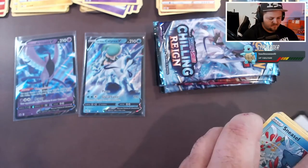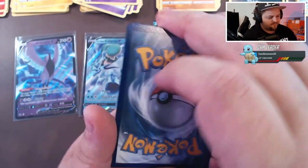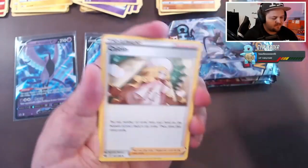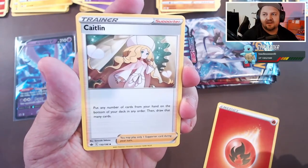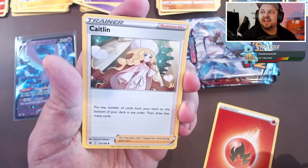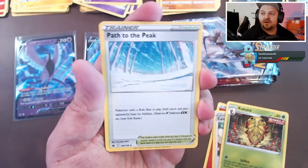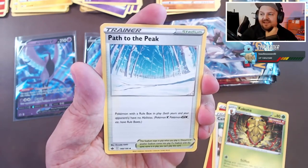Another pack. I'm gonna guess water. Nope, fire. You got Caitlyn. Look at her, big hair, lots of hair. Caitlyn has a pretty crazy morning routine, make sure her hair is on point. And then that big hat too. Great accessorizing. Kakuna, Path to the Peak. It's a card that's just a path. That is absurdly large.